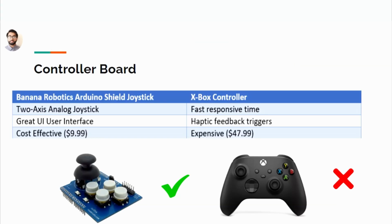So to be able to manually control the robot, we decided to go with a joystick shield for the microcontroller that already has the joystick and the buttons. And we're going to wire that directly to the analog and digital headers of the PCB. This was a lot more cost effective than buying an Xbox controller or designing one ourselves.